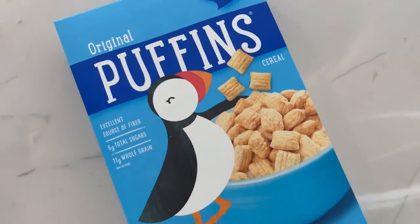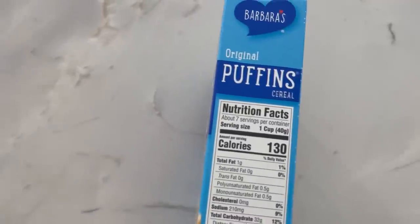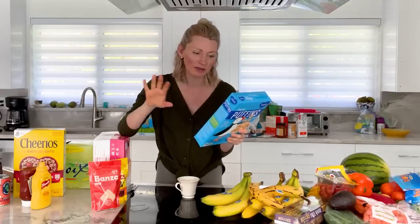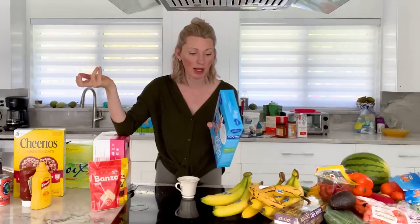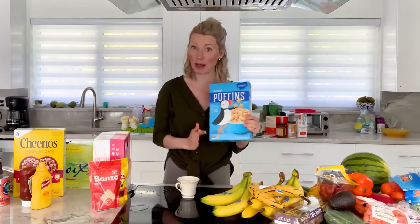We got Puffins cereal. I love Puffins. It's the crunch, the texture, it holds up in the milk. And I also put a lot of it on yogurt. It's a great handheld snack too. My son loves them. So yeah, they're pretty good. 6 grams of added sugar, 6 grams of fiber, and 3 grams of protein per cup. So yeah, I do enjoy me a good Puffin.